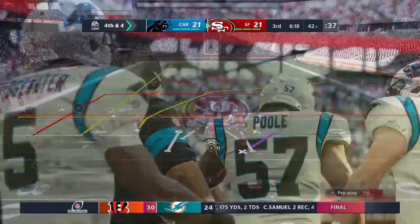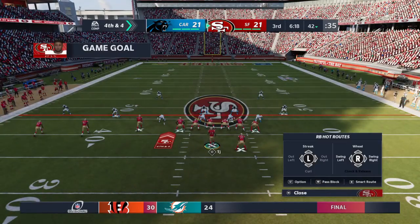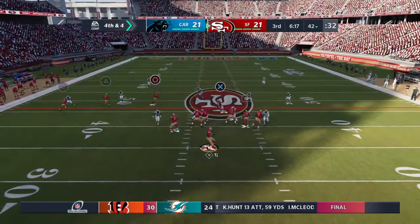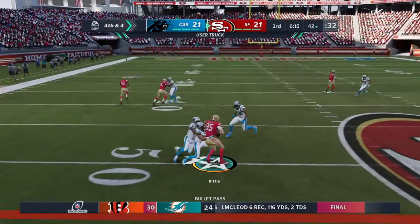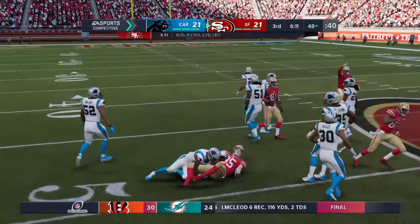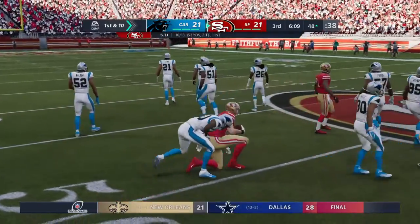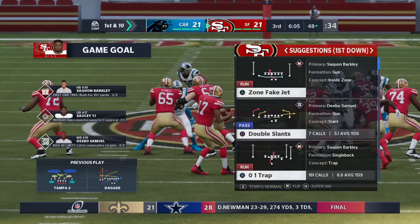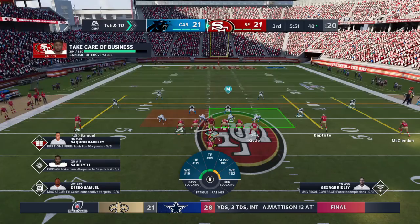They went with the dime look that time on defense, just flooded the field with defensive backs, blanketed everyone, took away all the passing angles, thus the incompletion. And able to haul it in is Kittle. And he'll be taken down, but not before he gets into enemy territory. That's a 4th down pickup of 10 yards, and an opportunity certainly missed on the defensive side.